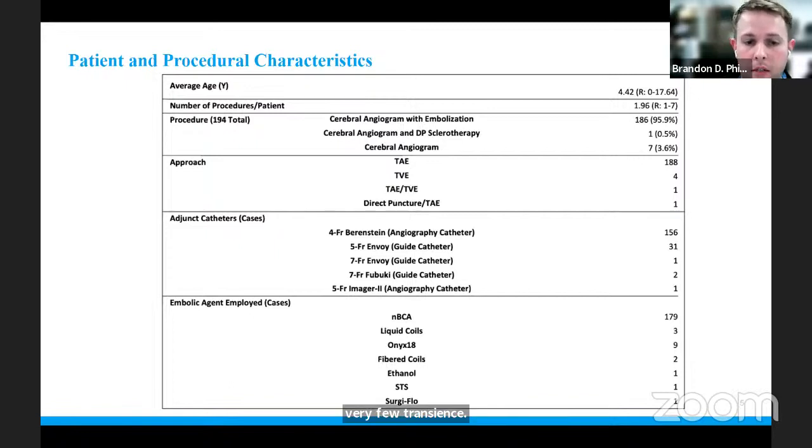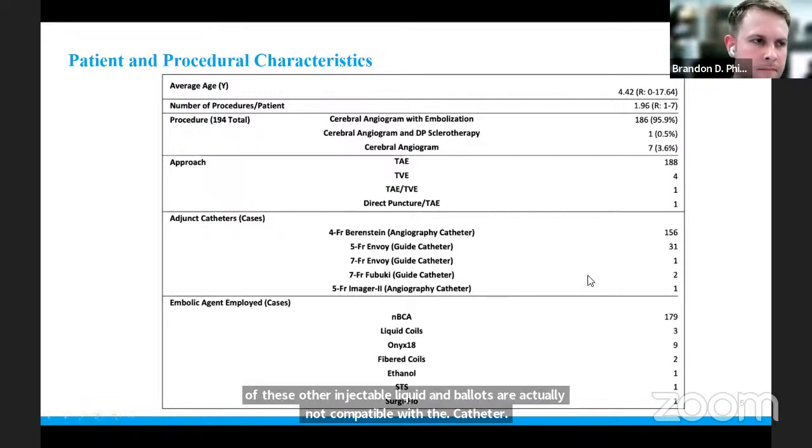Looking at the adjunct catheters that were used, most commonly instead of a guide catheter, a four French Berenstein angiography catheter was used as an adjunct catheter in these cases, with a handful of five and seven French Envoy guide catheters in a minority of the cases. Almost all the cases used NBCA glue, with a couple cases using liquid coils. Some of these other injectable liquid embolics are actually not compatible with the Magic catheter. So these were cases that utilized multiple types of microcatheters during the case.